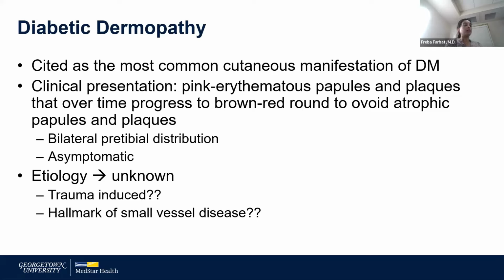They typically present on the bilateral pretibial distribution and are completely asymptomatic. So patients will bring it up to you like, doc, I don't really know what this is. It's not bothersome. It's not itching. It's not painful. It's not ulcerating. It's been there for a while. It's probably diabetic dermopathy if they have underlying diabetes. Some things to recognize is that you can see it on other parts of the body too. So you can see it on forearms, the thighs, so pretty much anywhere, but mostly extremities.